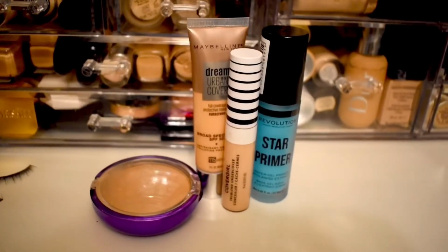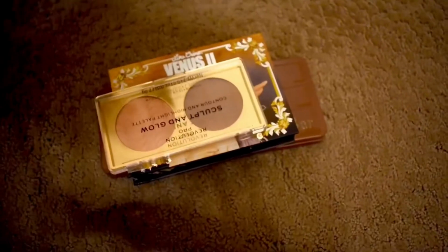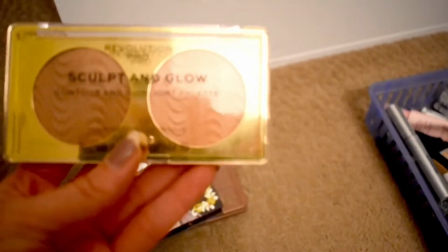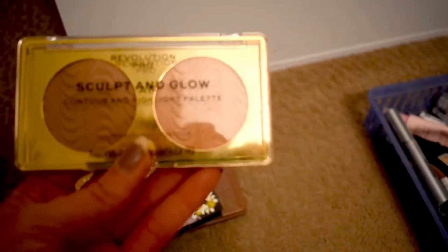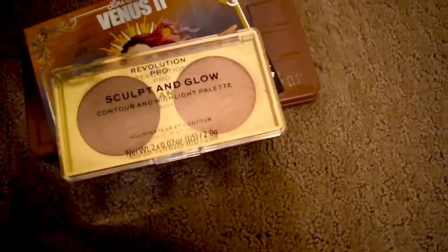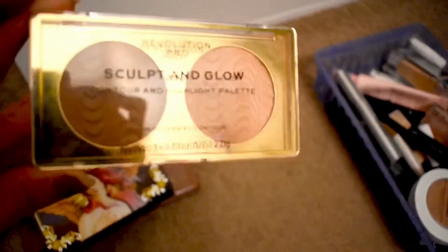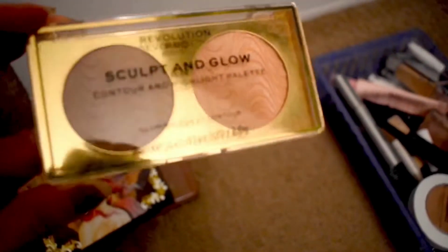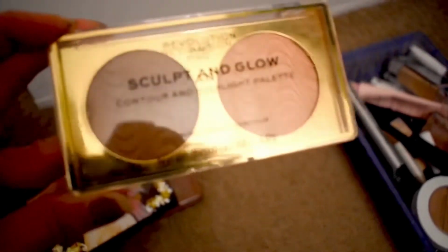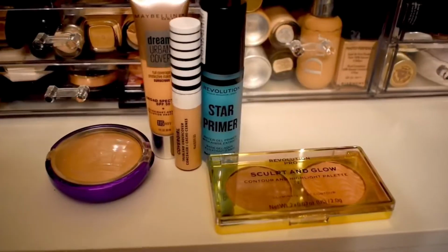And next, let's go into some face palettes. I think I actually want to bring another item from my stash to try. This is the Revolution Sculpt and Glow. I've been testing this all week, basically just to get my thoughts on it. I'm still forming those thoughts, but I do think that so far, so good. This product might be a little bit muddy on my skin. I'm still trying to determine if that is in fact the case. So I do want to test this out a little bit more. Figure this will be a good item to bring with me to Florida. So we're working with that now.